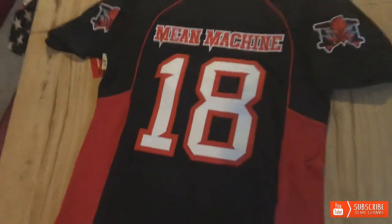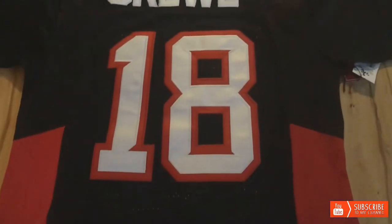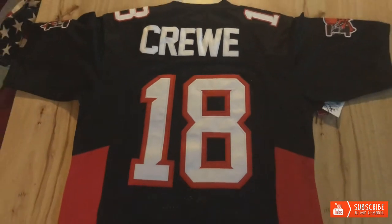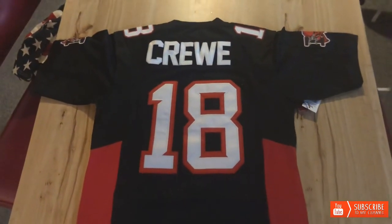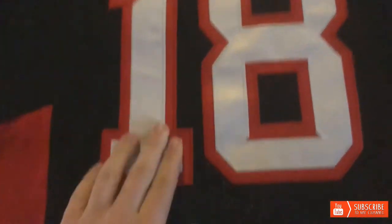And there's one on that side. And I'm gonna show you what the back looks like. So this is the back of it. Well, like I said, all these are stitched on. It's like a legit football jersey. Yep, tag. I won't show how much it cost, but it was on sale.